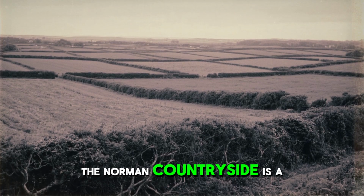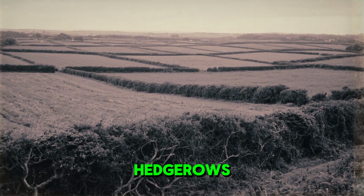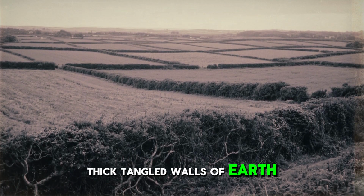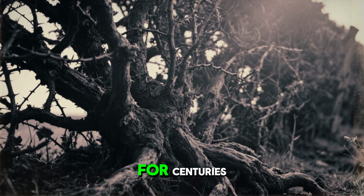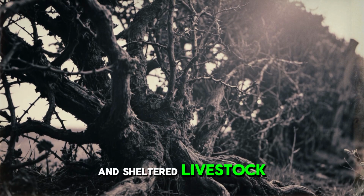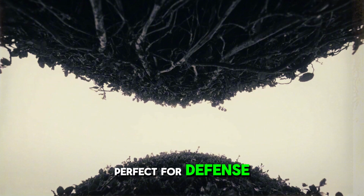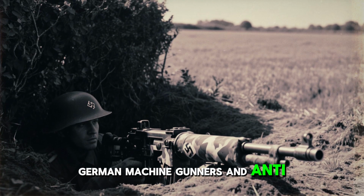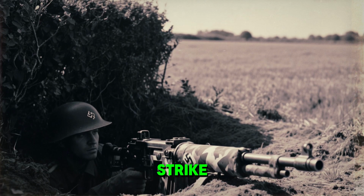The Norman countryside is a patchwork of small fields, each one surrounded by ancient hedgerows, thick, tangled walls of earth and roots, some 6 feet high and just as wide. For centuries, these hedgerows have marked property lines and sheltered livestock. Now, they are natural fortresses, perfect for defense. German machine gunners and anti-tank teams dig in behind them, invisible until the moment they strike.